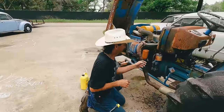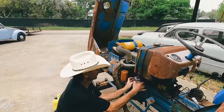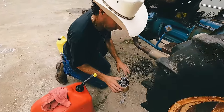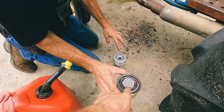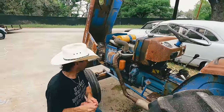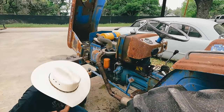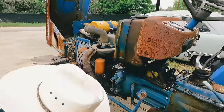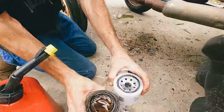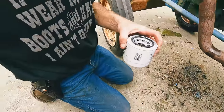So, all right, let's get this changed out real quick, and then we'll put some stop leak in it and cool it, and then we'll fire this thing up and give it a real test. Oh my God, that's rust. I know. That right there is why the engine was seized up. There was water in the tank. You can't even see through that. The fuel bowl actually doesn't look too bad, no rust.